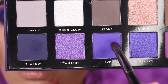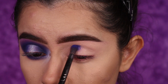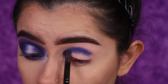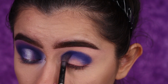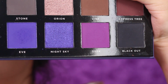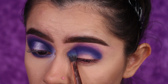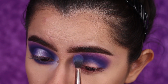Alright, so moving on with the purple palette, which is called the Paradise Fallen palette, and this one has pretty much your purples and your violets and all that good stuff. So I'm taking this shadow called Eve, which is described as a violet blue on the website. I'm putting this right into the crease with a Morphe E17 brush, and then I'm taking the color called Dusk, which had no kickback, as you guys can see, and Dusk is described as an orchid purple, and I put this one above Eve just so it can create a really nice gradient, and it could basically blend everything out. As you guys see, I'm pretty much having no issues with these shadows.